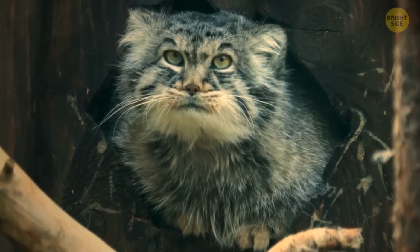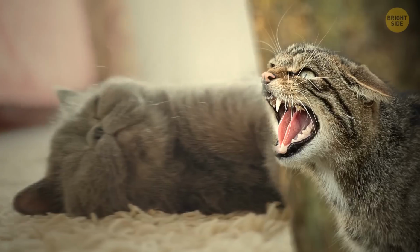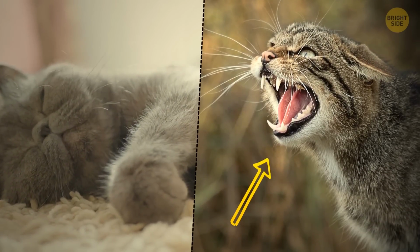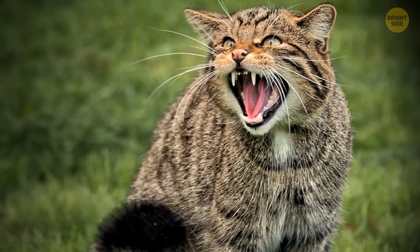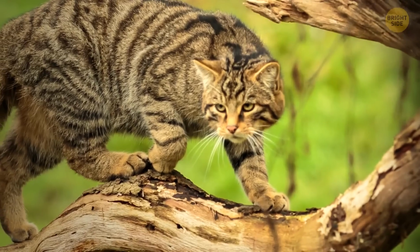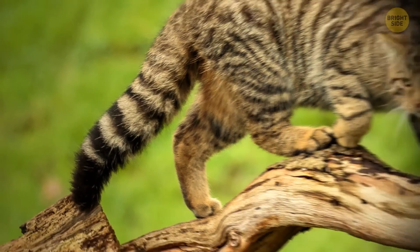The Scottish wildcat lives in the north of Scotland. This animal is different from domestic cats, which love sleeping on the couch. Unlike them, it's a perfect hunter. The creature is 25% larger than the average cat. It's muscular and long-legged. The wildcat's tail is blunt and fluffy, covered in black rings with a black tip on the end.